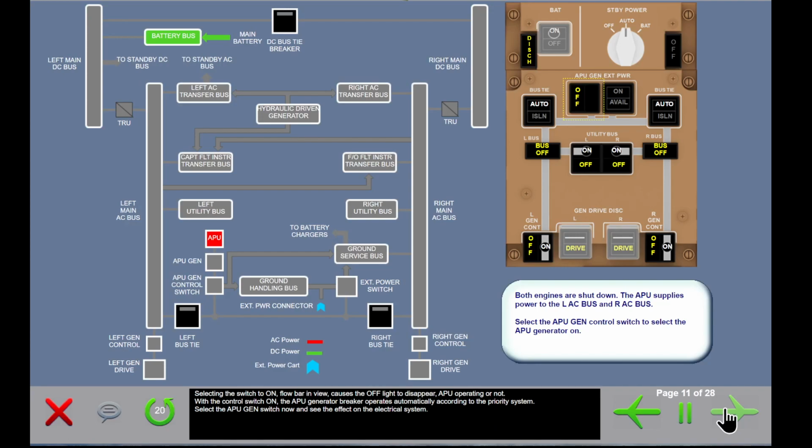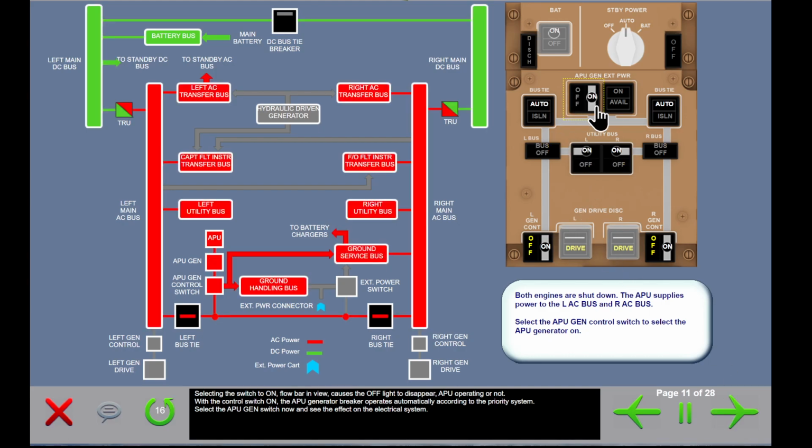Selecting the switch to on, flow bar in view, causes the off light to disappear, APU operating or not. With the control switch on, the APU generator breaker operates automatically according to the priority system. Select the APU generator switch now and see the effect on the electrical system.